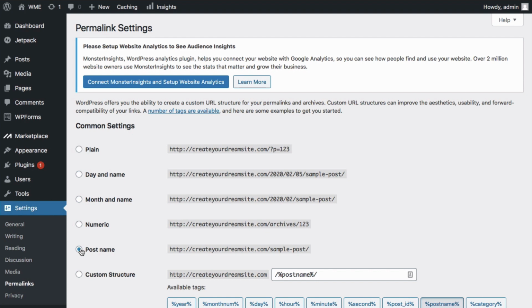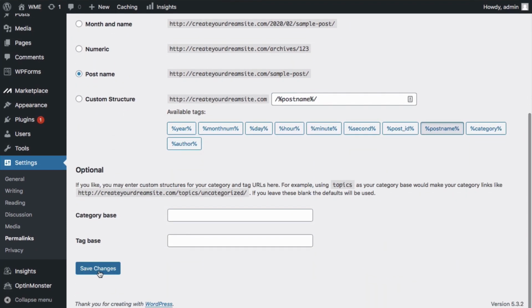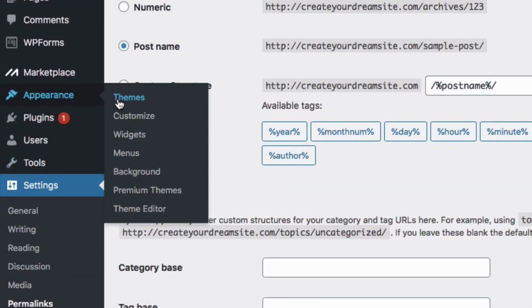So it's very important to have this set up to post name. So go ahead and click Save Changes. Okay, awesome. So now we have a solid foundation for your website up, and now we're going to start customizing it and making it unique. So what we want to do now is head over to Appearance and then click on Themes.